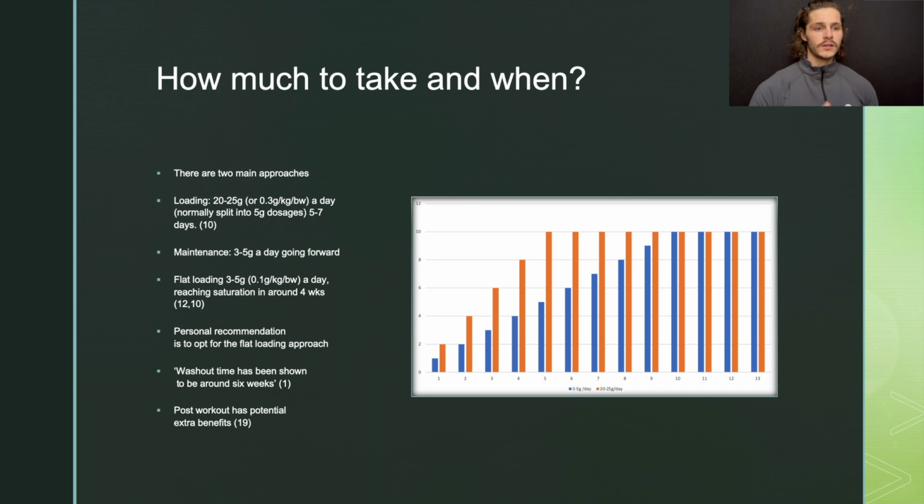If you have a look at this graph, I want to say that these are completely arbitrary numbers, a graph that I've made up. It's just to demonstrate that you will get to saturation with the slower loading. Don't take this as a scientific graph. I put those numbers in and just created a visual representation, okay? Because I couldn't find one on the internet, so I thought I'd just make one.